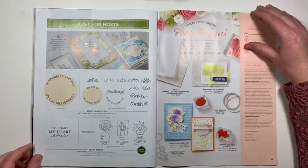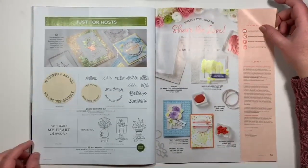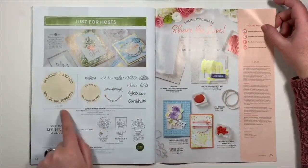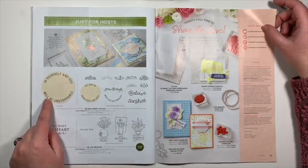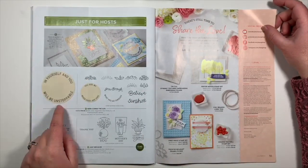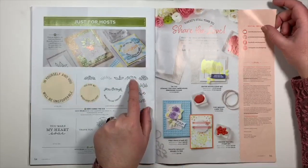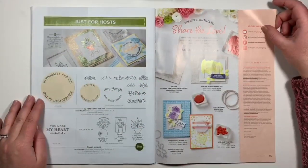When you host a party, which I can provide online or in person if you're local to my location, you can choose some just-for-host stamp sets that are exclusive to hosts. Here we have Here Comes the Sun, which you can use your Stampin' Rewards towards, which is super cute. I love the mountains and the sun and the trees. This is such a fun set.